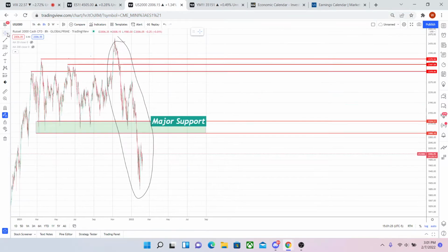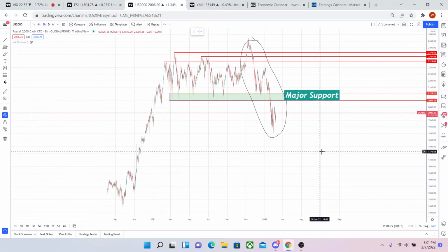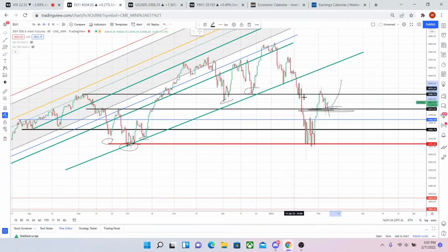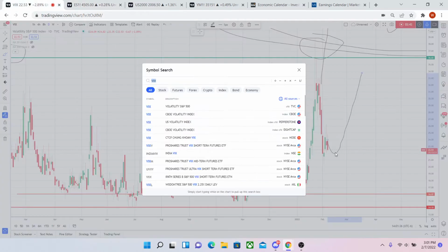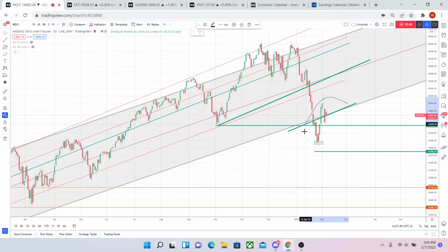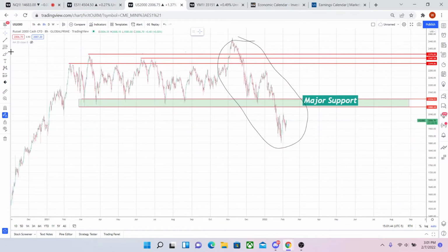The Russell 2000 small caps. The small caps seem to be getting the most selling pressure. You see here, the S&P recovering nicely. The NASDAQ seeing a little bit of a jump, right? A little bit of a jump here, but if you look at the Russell, it hasn't really moved that much, right? You can see here it hasn't really moved up that much.